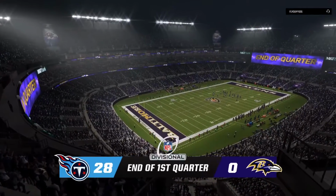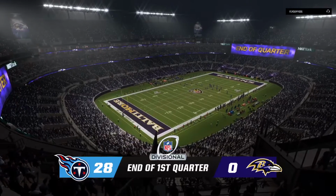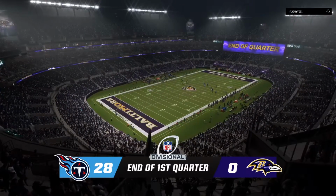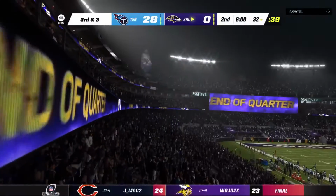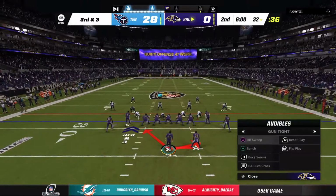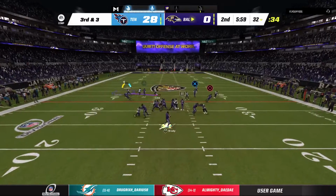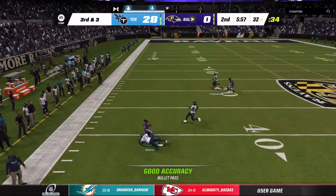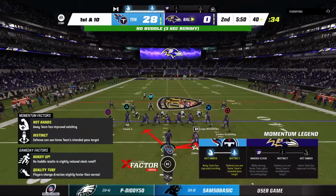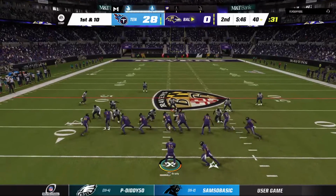We are in for a good one as we're through one on EA Sports. Got an extra defensive back out there for the Titans now here for third down. Now Brady. Open target here, Darius Slayton. And he will have a Ravens first down, and he was able to get it by plenty. A gain of 8 on 3rd and 3.